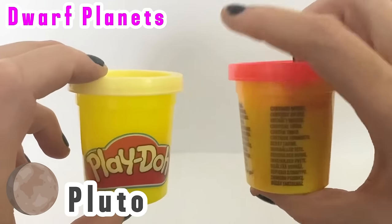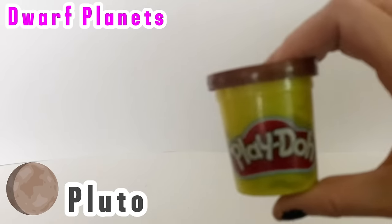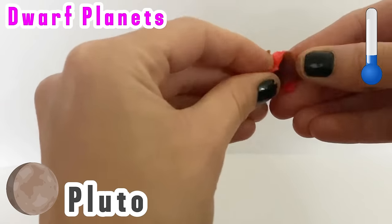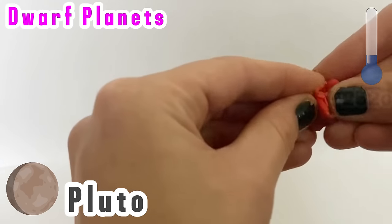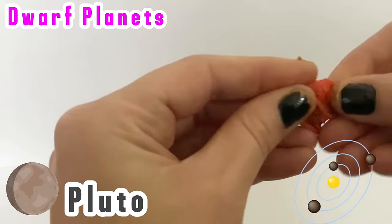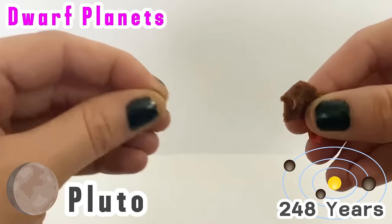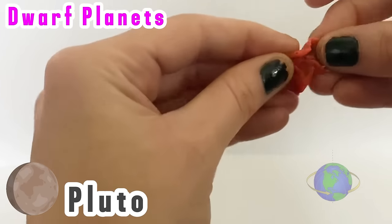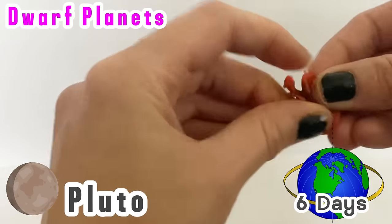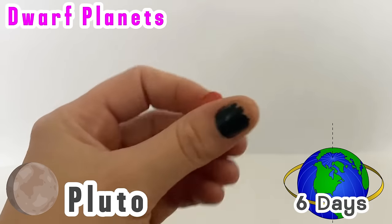The next dwarf planet we have is the most famous, Pluto. So I'm going to use beige and red, and also some brown. Pluto has an average temperature of minus 232 Celsius. It takes 248 years to make one orbit around the Sun. However, one day on Pluto takes approximately 6 days to spin once on its axis.